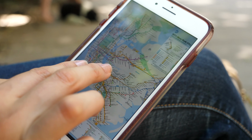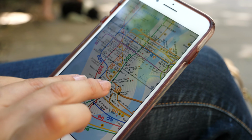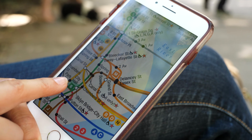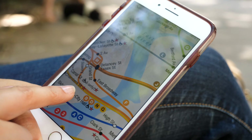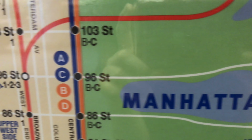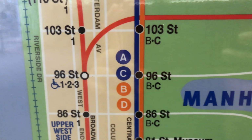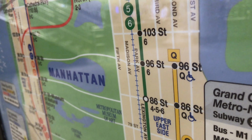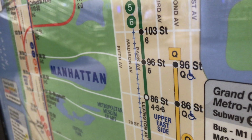Number 3, there are 472 subway stations, so there are some repeat subway station names. For example, there are 4 stations named 96th Street, so be specific. If you ask how to get to 96th Street Station, clarify which one. Is it off the 1, 2, 3, or B, C, or 6, or Q lines?